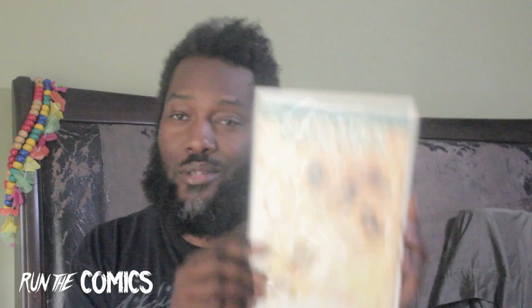Again, for Boom Studios, Good Luck, about the manifestation of luck and different gods, as they call them. The god of good luck, they have bad luck. And you have these other entities, which they actually talk about in this book, which really can give it legs. Even though this is a limited series, I think it only has five issues, they're creating a world where they could broaden this if they want. And I think it was a pretty good story.